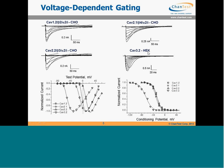What you're looking at here are families of currents that are elicited by test pulses in 10 millivolt increments from minus 80 to plus 60, and then plotting the currents for the different subtypes along the voltage axis. And what you see is a clear differentiation between the high voltage activated channels, such as the CaV1.2, 2.2 and 2.1, versus the low voltage activated channels, the T-type CaV3.2, which lies at the low voltage end of the activation of the IV curve, versus the high voltage channels, all peaking at potentials more positive than zero.